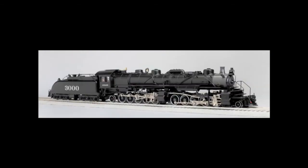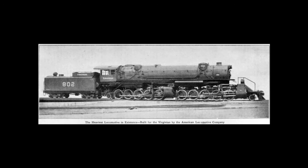The engine had a very strange boiler. It just worked in a very strange way. And because of that, the engine was not very successful. The engine was later on cut into two different engines and became 2-10-2s. The Virginian engines, however, worked a lot better.